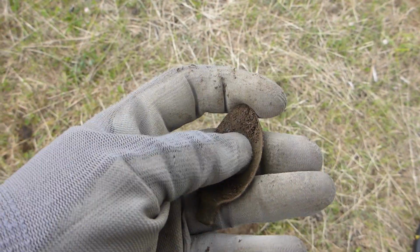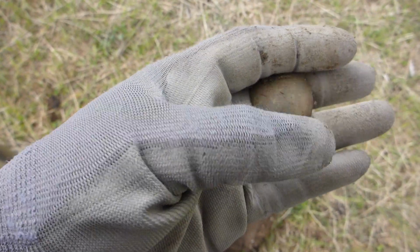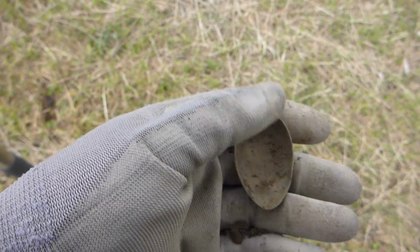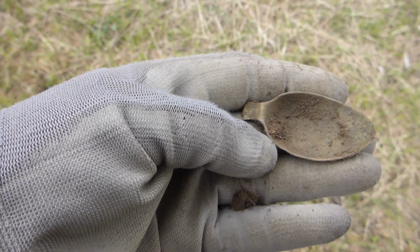Well, last time we were here we got the dessert spoon. Now we've got the teaspoon by the looks of things. Another one broken. Probably a war one, this one. As Brian was saying, the Home Guard used to train in this field quite a lot in the Second World War. That might be from that sort of period.